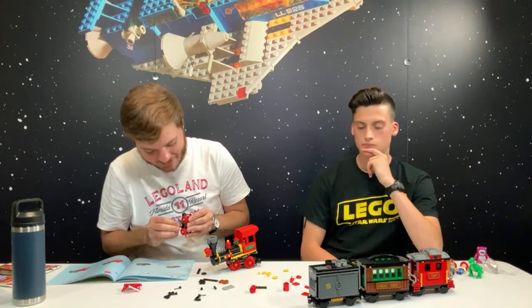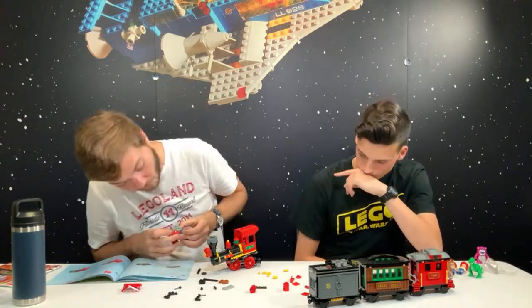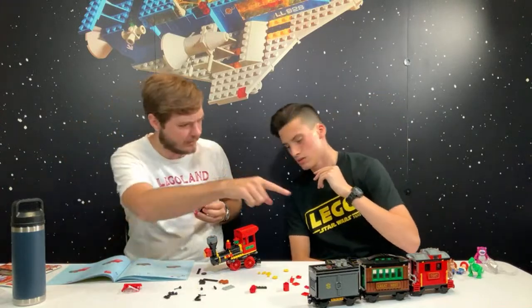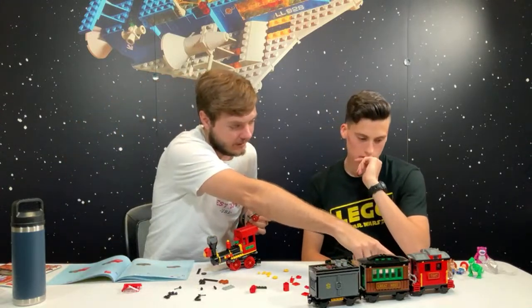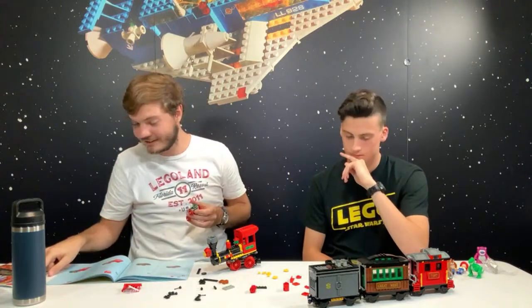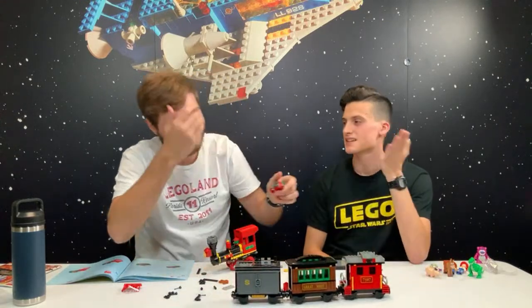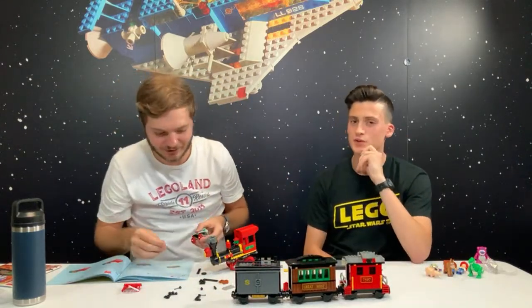By the way, if you look at the actual train, it has 95 written on it instead of the actual set number, which is 7597, which is really cool. Most numbers will have the Lego set on it, like license plates on cars. Yeah, they do that all the time.